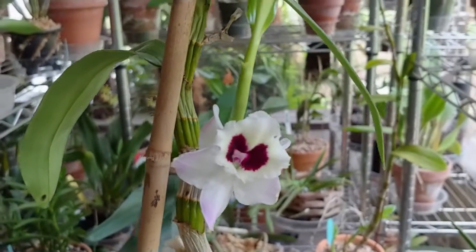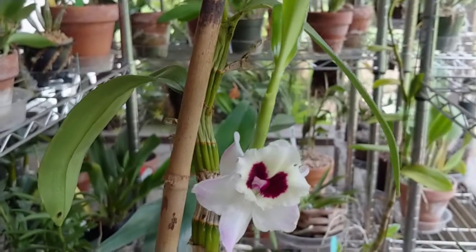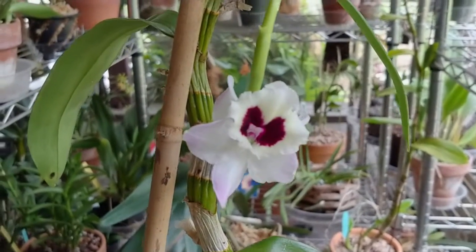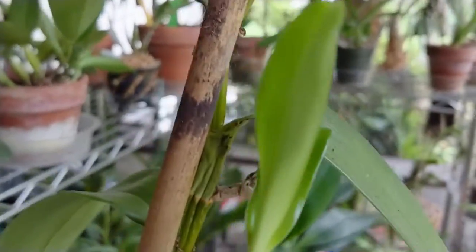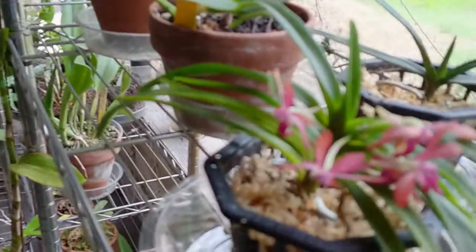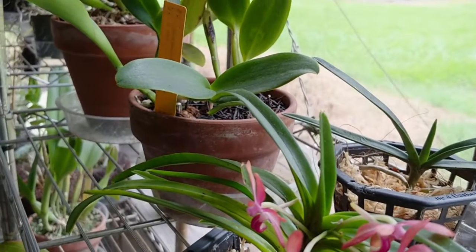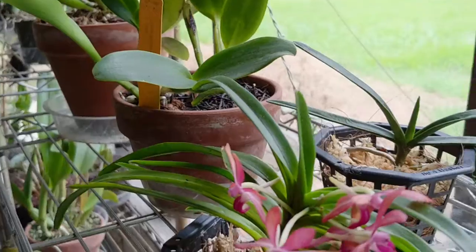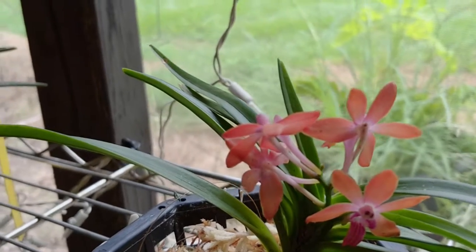The bloom on the Dendrobium Spring Smile, a lovely paradise. It's still there. I'm thinking that's going to be a keiki. And of course, my two Nakamotara Newberry apricots, there's one, and there's the second one, are still hanging in there.